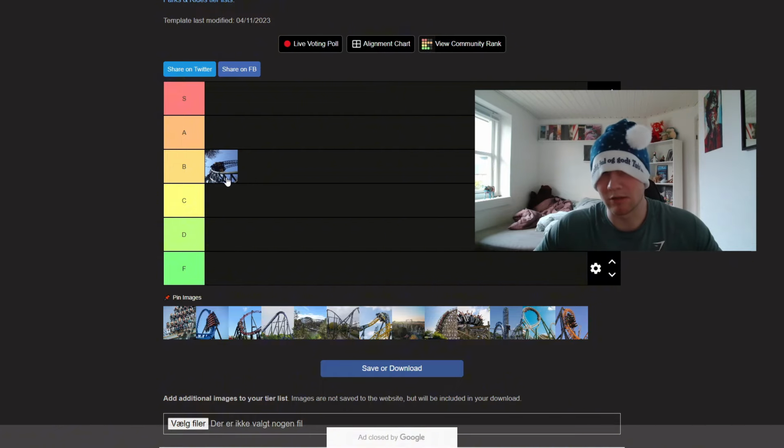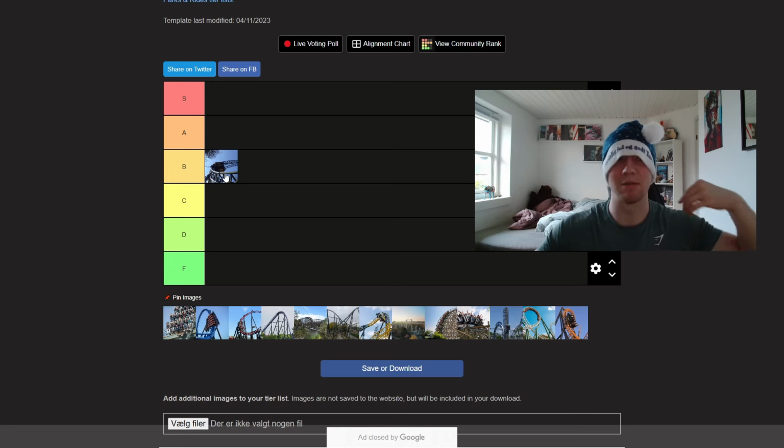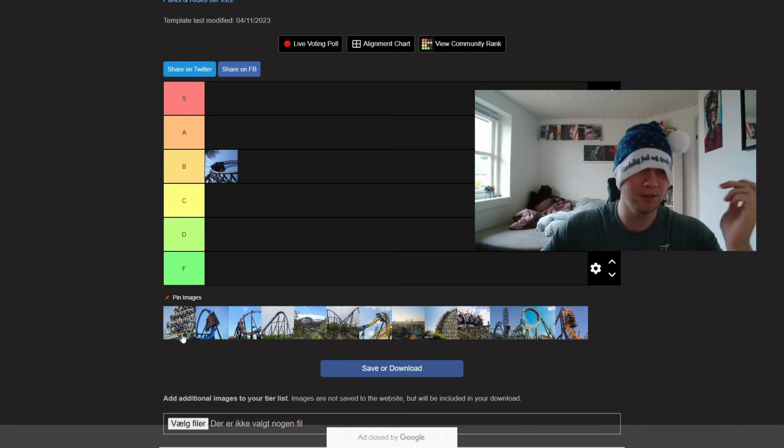problems about Gerstlauer, and that's first of all the rattle. Uncomfy over the shoulder restraints are just crazy annoying, especially when you're tall like me. Oh, the over the shoulder restraints, they just keep digging in my shoulders, especially on the airtime moments on the top hat. Let's see the next one we have.